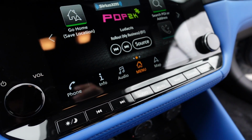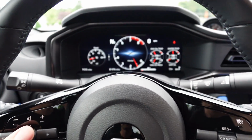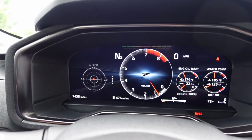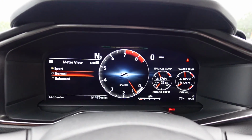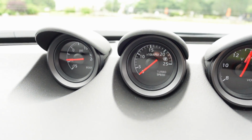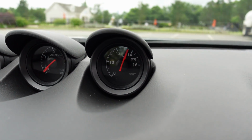On the gauge cluster, you have a really cool design with a massive tach in the center, your gear indicator, you can even see boost gauge on the left, G-force meter, as well as your tire pressure. You have more vitals throughout that screen, and then you can even tone it down, changing the view into a more normal design. There's also going to be 3 analog gauges on the dashboard for your boost gauge, your RPM of the turbo, as well as the battery.